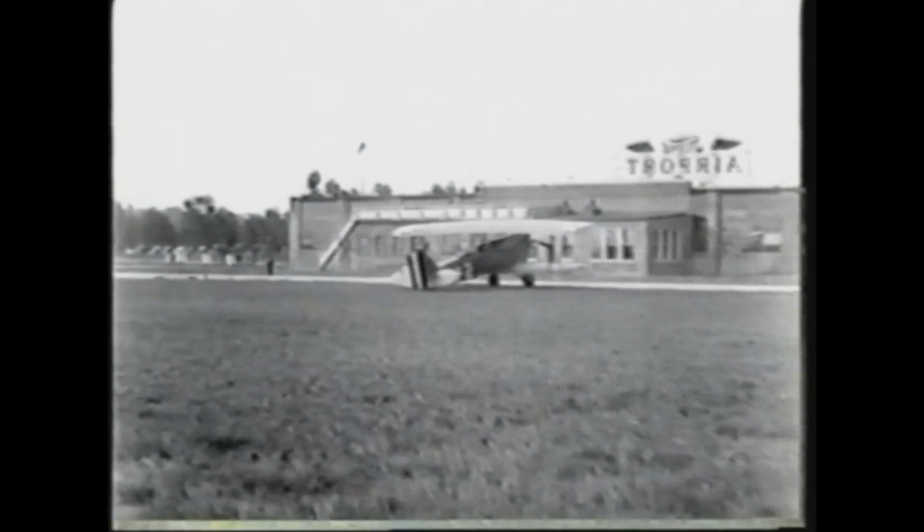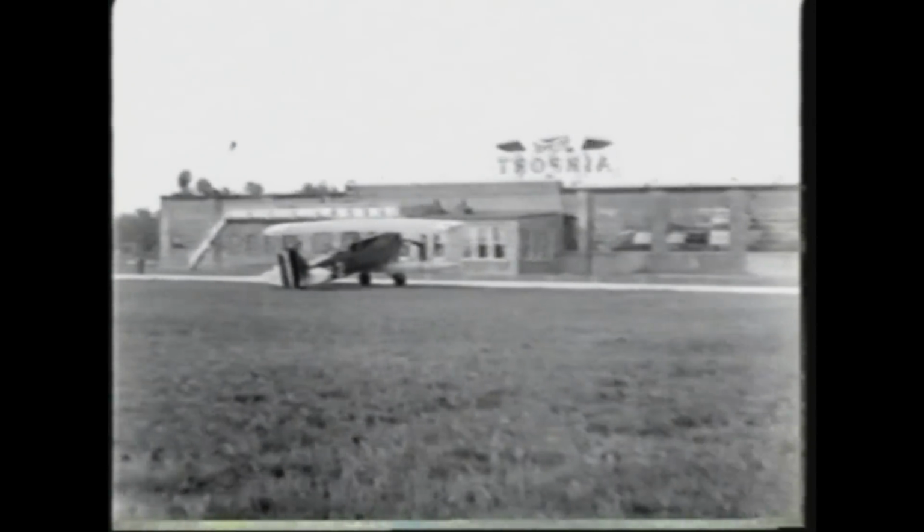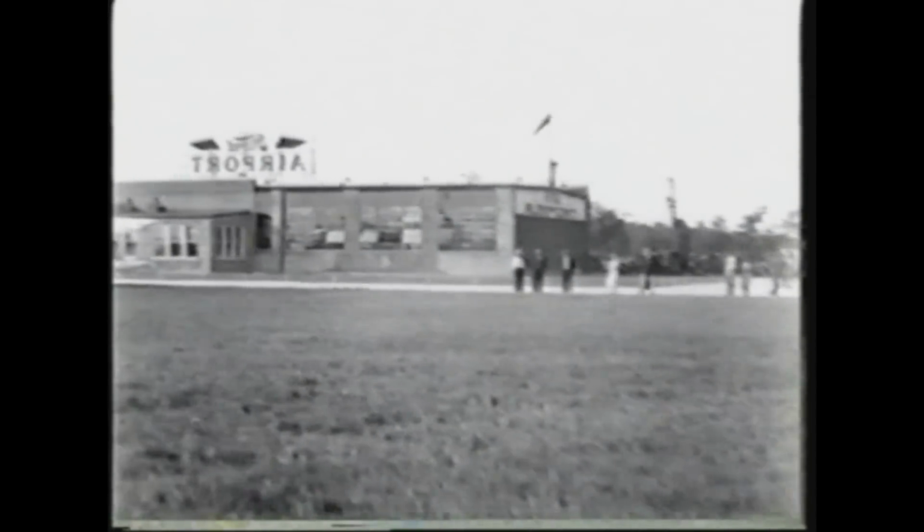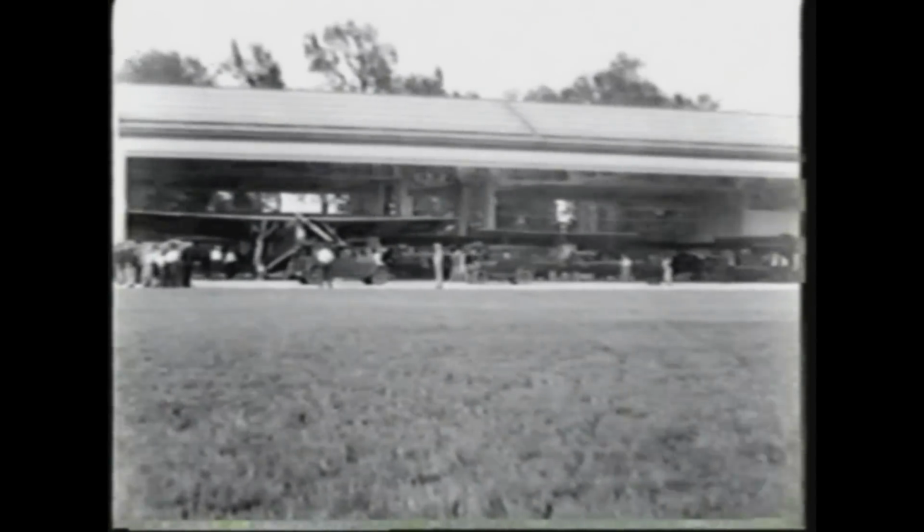This didn't deter Ford's interest in aviation, as he immediately started a new, much larger airplane factory and hangar. Here is the first small hangar with the Ford Airport sign on top. The new larger hangar, which was considered the largest and most modern in the world, with spaces for 15 planes, the doors on either side slid into the ends of the building.